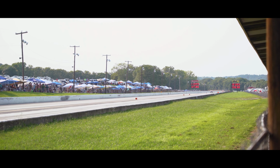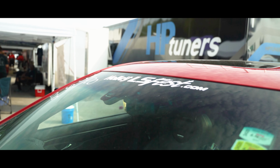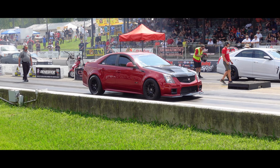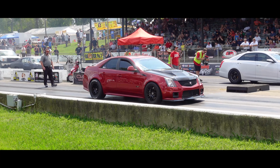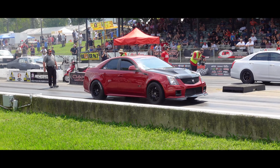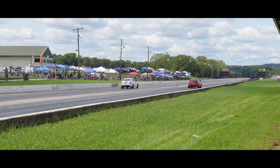It's got a 427 LSX iron block with a Kong 2650, making about 25 PSI, and dynoed about 1,000 horsepower to the rear tires. And out here today at LS Fest, we decided to run an index class today. Aim for a 10 flat index, and we ran a best of a 980 at 144 miles an hour.